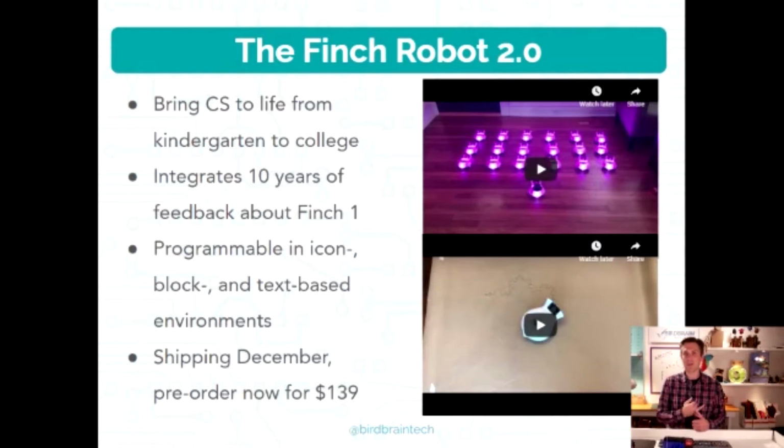I see that one of the robots has already started moving, so that's great. I think a few of you have been here before. Please feel free to go ahead and start programming.